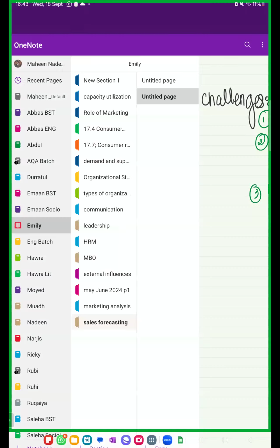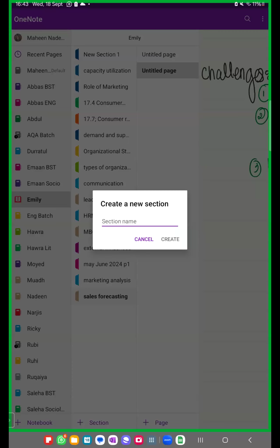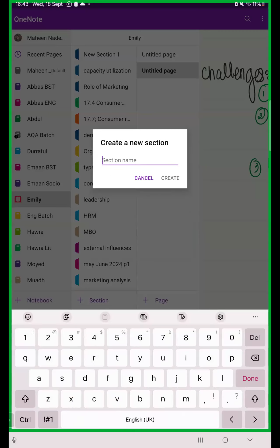Now, when we move on, we did the sales forecasting as well. I don't think we did the calculation, Emily. I don't want you to be stuck on that, so we'll do that after this. Please don't, like, 15 minutes.